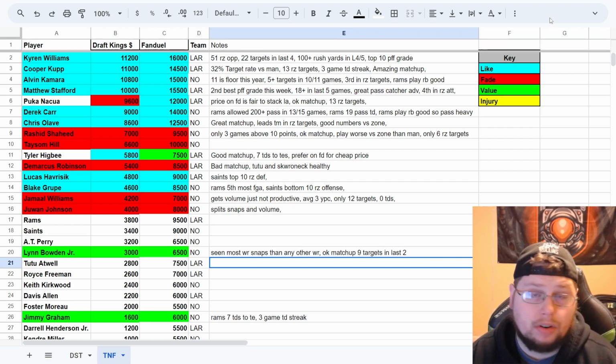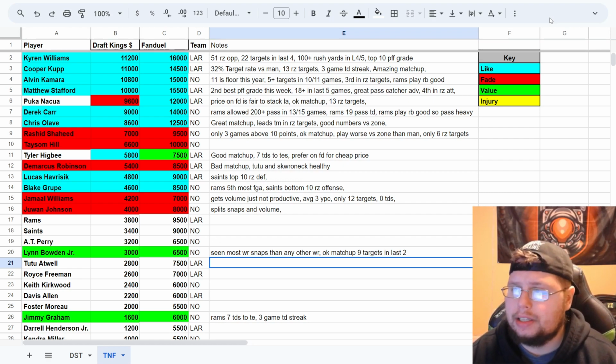Chris Olave, another one that I like tonight. It's a great matchup for who he's going to see, and he pretty much splits all over. But with his high target share, he leads the team in red zone targets and has really good numbers versus zone. Chris Olave is definitely a piece to get. Plus, 7th most expensive on DraftKings, 5th most expensive on FanDuel. So it's not like you're paying up for Cooper Kupp, Olave, Kyren. You're getting kind of a discount on Olave.